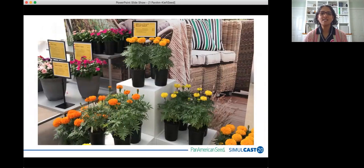I'm going to switch gears a little bit and talk about our brand new marigold series, Marvel 2. Marvel 2 is an African marigold, and it replaces the existing Marvel series. This is a tall type marigold. It's about 20% taller than our dwarf series, Taishan. So Taishan is good for packs, and Marvel 2 would be suitable for 6-inch, gallons, or larger containers.